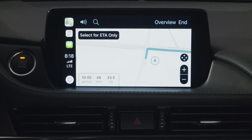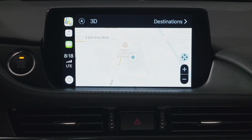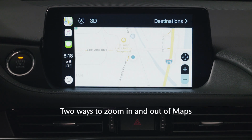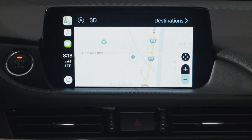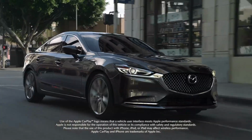Select the correct option, and Apple Maps will determine a route for you. The Apple Maps interface within Apple CarPlay has the ability to zoom in and out of maps. You can ask Siri to do it, or you can just select the plus or minus buttons on the side of the screen. As you can see, finding your way with Apple CarPlay integration is easy.